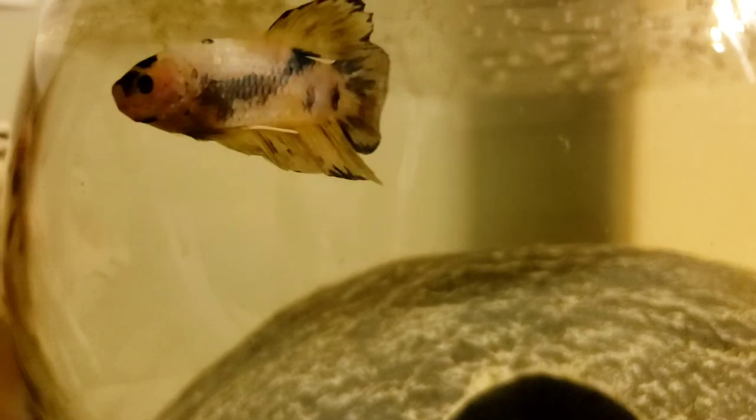There's one more thing I forgot to show you. This is my new betta fish, River. He's my first PetSmart betta fish. Don't worry, this tank is temporary. I will get him a bigger one soon.